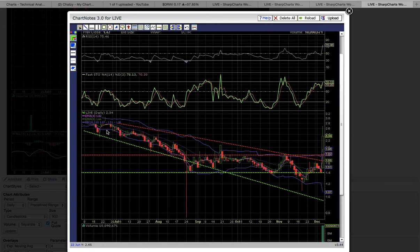As you can see, LIVE has been in this multi-month downtrend, and currently the close on Friday was a break above the downtrending channel. And within the channel, there was this sideways channel formed as well, and there was a break above that on Friday as well. So two key resistance levels broke. There was a close above the upper Bollinger Band at 196. So that is resistance on this chart, and so there was a close above resistance.